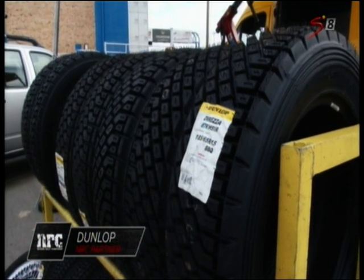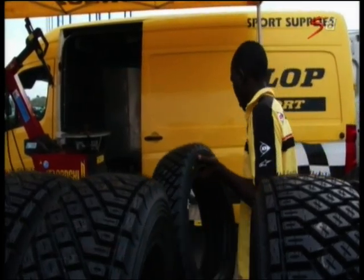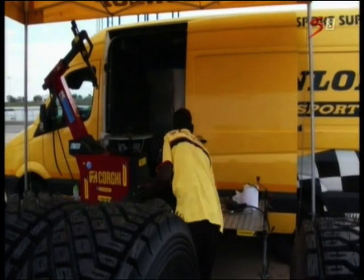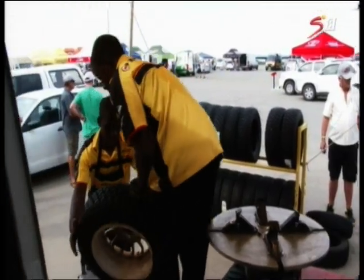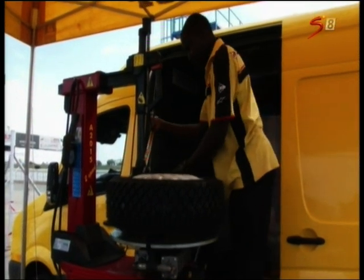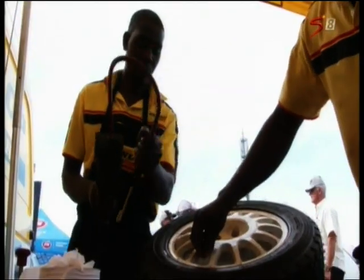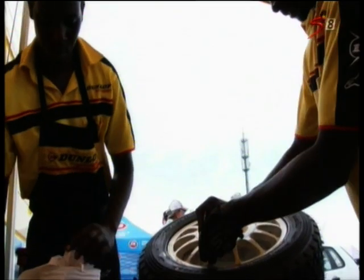Dunlop has decades of history in motorsport, and specifically on the rallying scene. They provide highly specialized tires for the series and have a full-time on-site service truck for tire fitment at each rally. Dunlop have recently got quite involved in a lot of local motorsport. It's not only in rallying, we're quite involved in circuit racing as well, with semi-slicks, and this year also with full slicks. And Dunlop have actually been quite active in rallying now for a number of years.